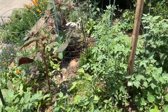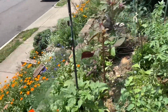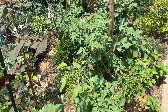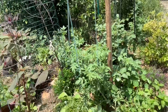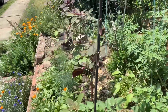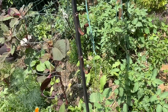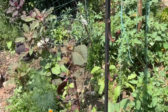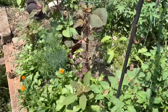All right, now a little bit about the front here. The guys on the strings, I'm doing a single leader technique along this edge. These are Romas, and they're doing fine. I was able to get in here, and even though the deer ate the leaders, it was a little bit of a mishmash, but I figured out new leaders and retrained them, and that was fine.